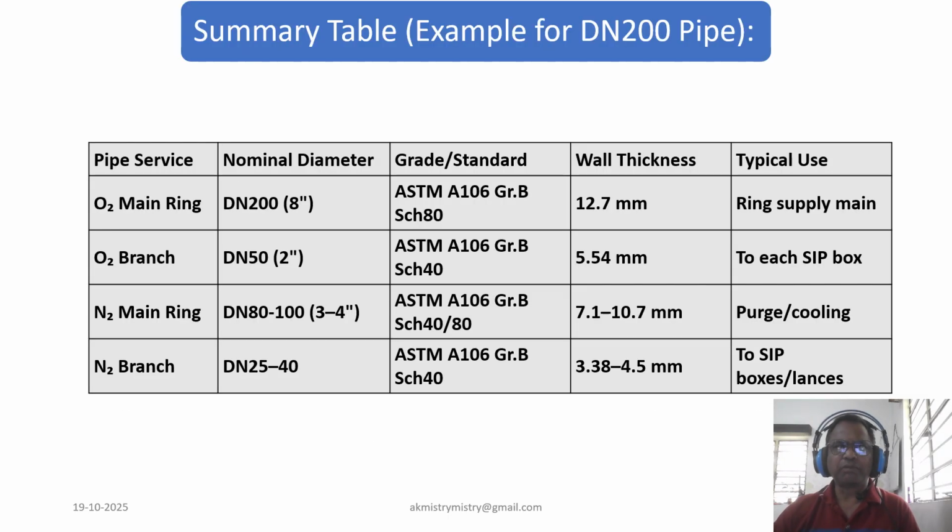So now, coming to our table, we can see a snapshot of pipe specifications. For the oxygen main ring: DN200, ASTM A106 grade B, schedule 80, 12.7 mm wall thickness. For branches: DN50, schedule 40, 5.54 mm. The nitrogen main ring uses DN80 to 100, schedule 40 to schedule 80, with wall thickness up to 10.7 mm. Branches are DN25 to 40 with 3.38 to 4.5 mm thickness. These numbers are not just specs, they are the backbone of SIP reliability. Every dimension, every grade, every weld contributes deeply to safety performance.